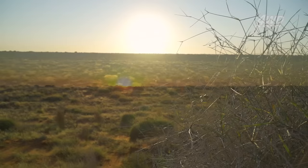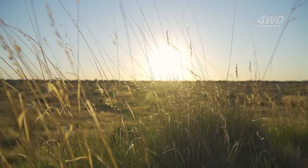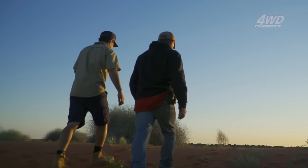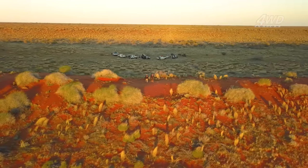Waking up out here in the middle of the Simpson Desert just has to be added to everyone's bucket list if you ask me. The sense of remoteness and freedom is absolutely amazing. Mate, early morning in the desert, I don't want to get all romantic and stuff, but it's just bloody magic, isn't it?